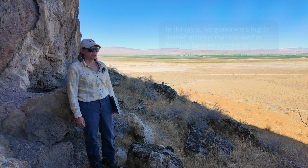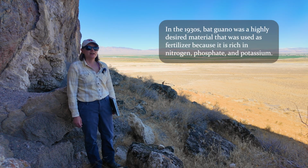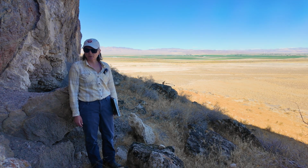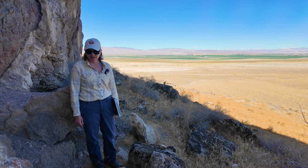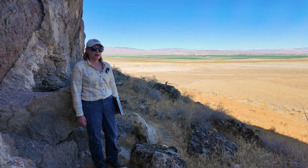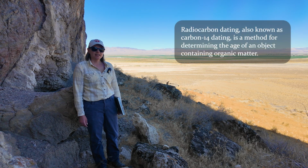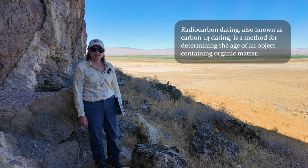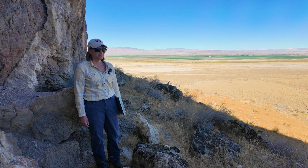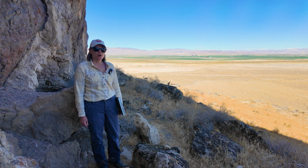Here at Leonard, it was first discovered in the 30s by guano miners. They're the ones who first discovered the artifacts that came out. Then there were a few tests done in the 30s originally, and in the 1950s, archaeologists returned. This site is only the second site where radiocarbon dating was used, because it was newly invented, I think, in 1949. They got dates of 11,000 years ago on the bat guano.